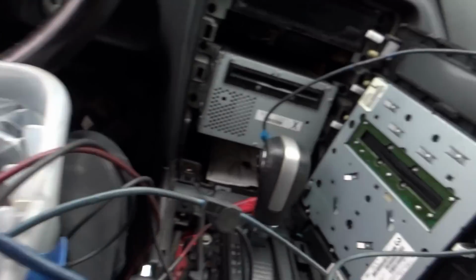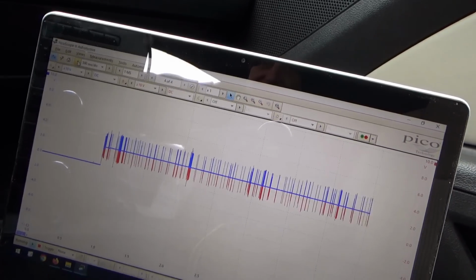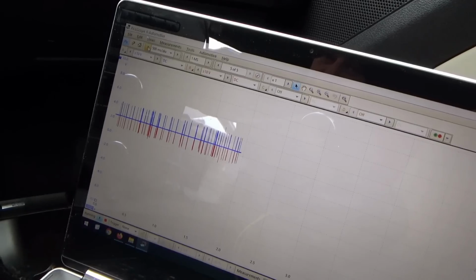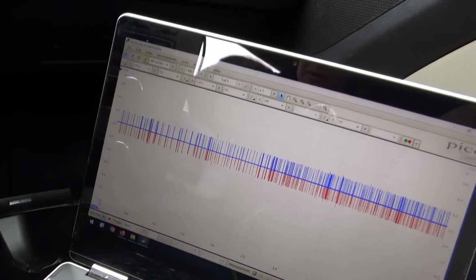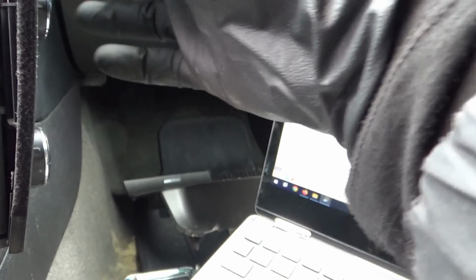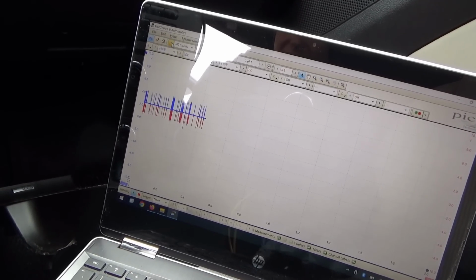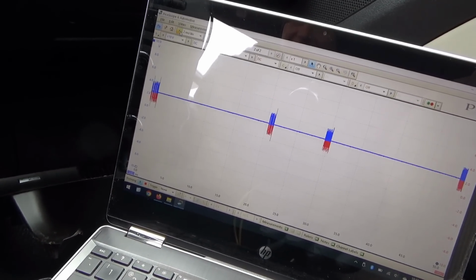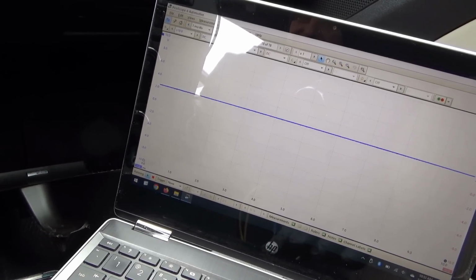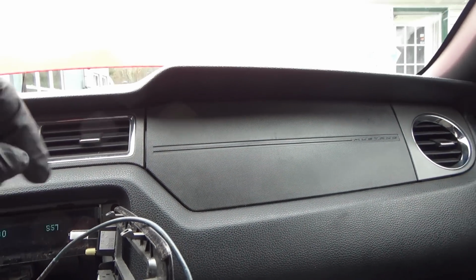Alright, we've got the Pico hooked up, 2 channels, medium speed, low and high side. So they're both at 0 right now, they're asleep. I put the key in, boom, wakes up, 2.5 volt bias, up and down, just fine. Let me turn the key on. Okay, key is on. Still can't control anything. Power and ground is good. We can zoom in. Communication's fine. That's it. Broken board.